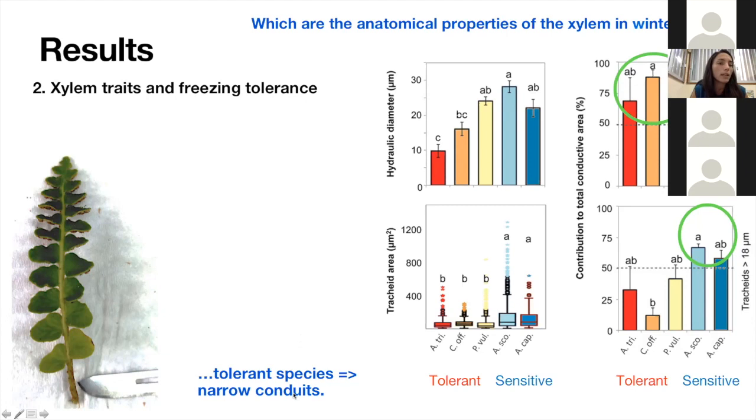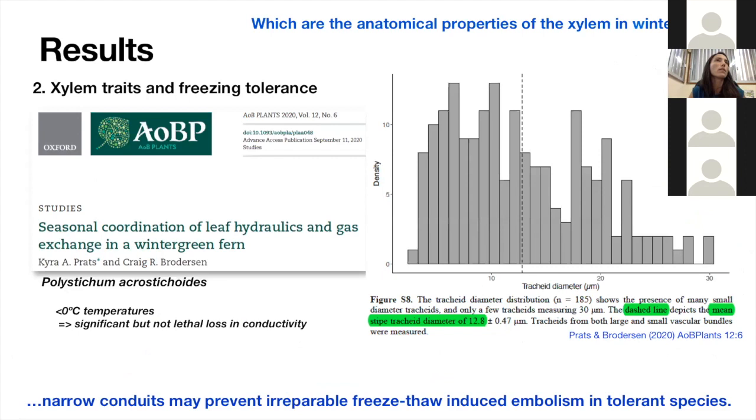The values we found fall within the range for other species in temperate environments, other species of ferns, and also for the values found for Polystichum acrostichoides, a freezing-tolerant fern growing in the north of America, for which it has been already evidenced that sub-zero temperatures are able to significantly, but not lethally, induce some loss in conductivity. So as a summary, we can guess now that narrow conduits may prevent irreparable freeze-thaw-induced embolism in our resurrection fern species.